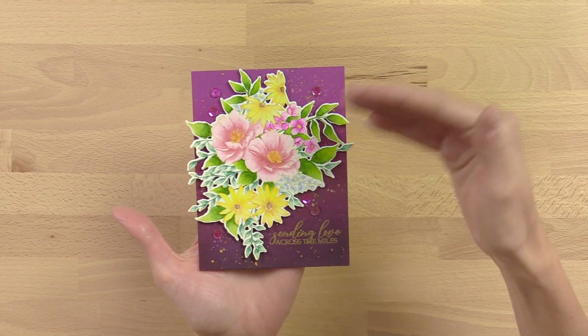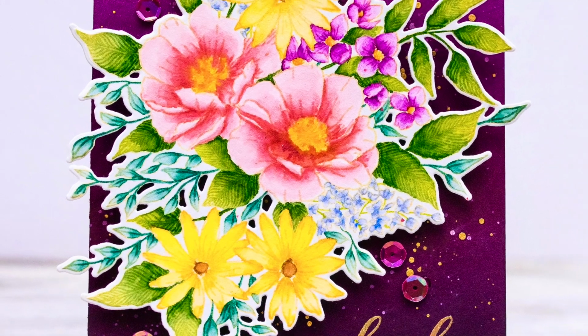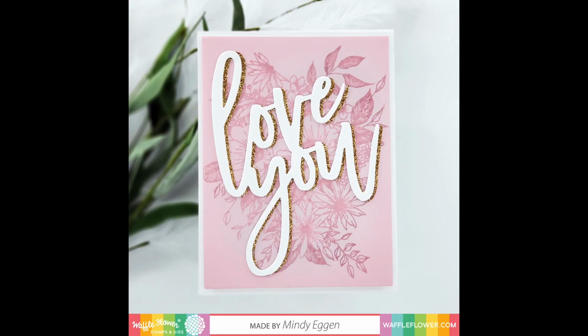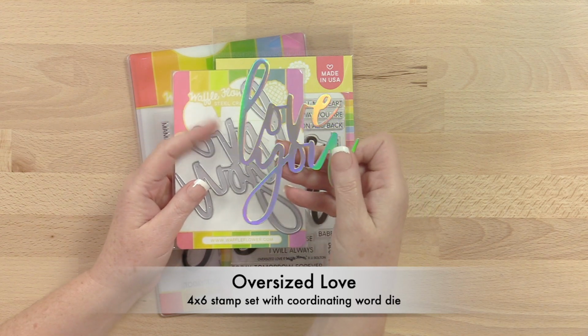I also did some no-line coloring. I used my watercolors to color these flowers in, and then I paired it with a blended background. I love all the colors that Kiwi used on her card, and I love how she cut the large bouquet in half and was able to use half at the top and half at the bottom. I love how Mindy used the florals for a background, and she used the new Oversized Love word die as well.